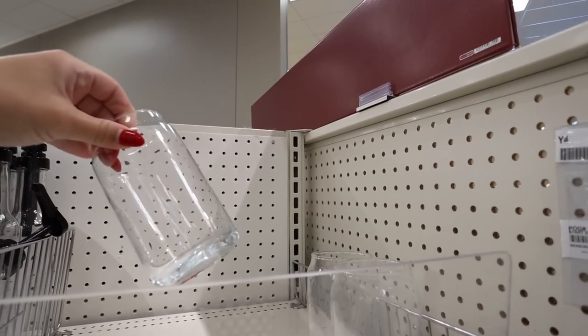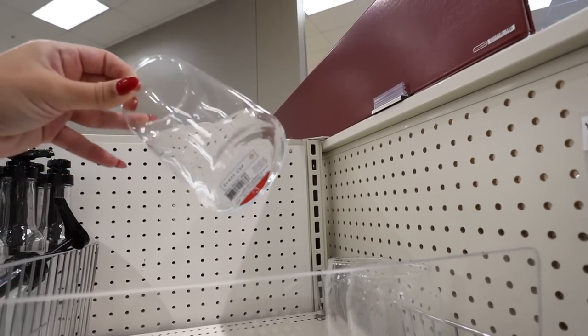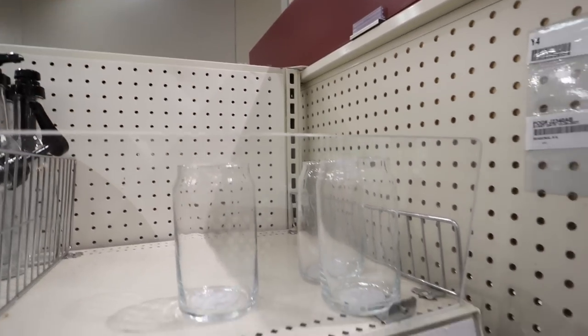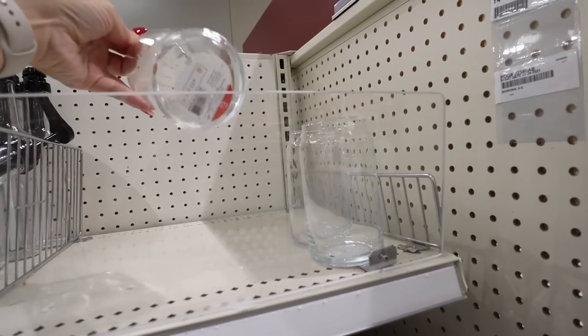I'll try to insert a photo here of what I mean, but people are doing lots of fun things with these. So if you have a Cricut, you could definitely DIY these for a little cute coffee bar setup and drink your iced coffee out of them. But these are $3 a piece. Alrighty, so that is everything new over in the dollar spot.